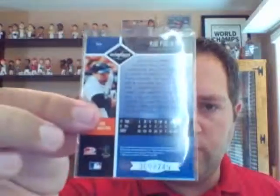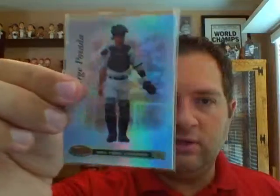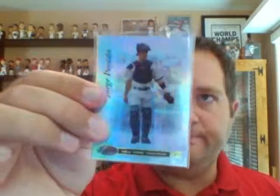That's a Leaf Limited from 2004, so these are numbered. There's a few of them I picked up. This one's out of 749. Jorge Posada, thick card. Again, just kind of picking his cards up when I come across them.